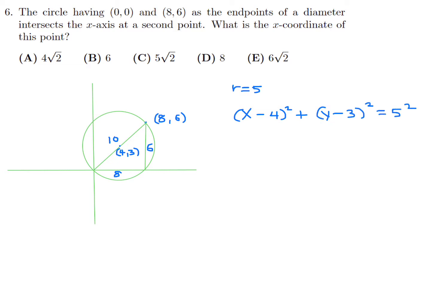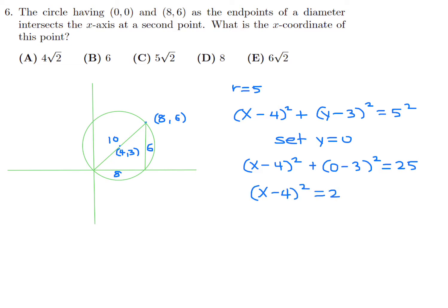So they're saying, what is the x-coordinate of the second point? The second point intersects the x-axis. So it's an x-intercept, set y to 0 to find that x-intercept. So that means (x - 4)^2 + (0 - 3)^2 is equal to 25. So that means (x - 4)^2 is equal to 25 - 9.